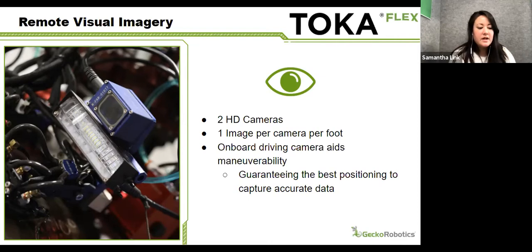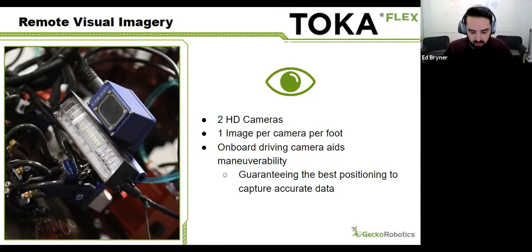So a quick question here is, how clean does the surface need to be? Yeah, Sam, that's a great question.